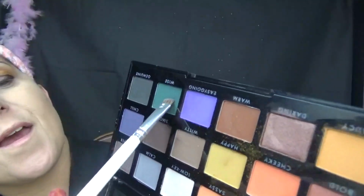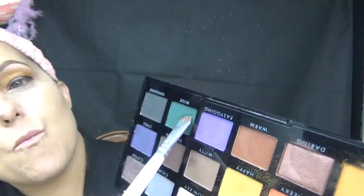Gorgeous, beautiful shade. Okay, so I cleaned up under my eye, did my concealer. Now we are ready to go place a color or two under my eye. I'm gonna use the color Wise, which is like a very deep emerald green, gorgeous. Definitely caught my eye. I am using the Morphe times Jaclyn Hill JH43 brush.